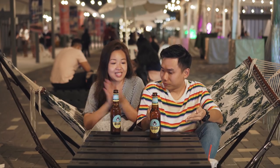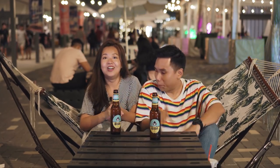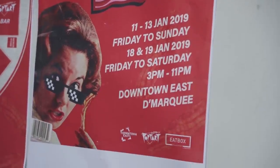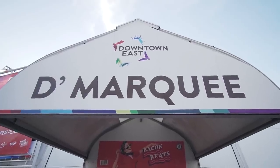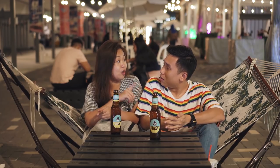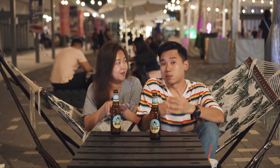It's a beer! Yes, it's a beer! Tell us why! What's a beer for? Okay, so basically there's this thing called bacon bits inside D Marquee. You can hear this background music around us, right? In D Marquee, they actually have live performances. Yeah, and also a lot of photo opportunities. You know what's my favorite part about it? It's air conditioned. Yes! You pay a fee, but you get a free beer.